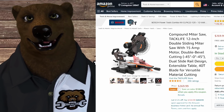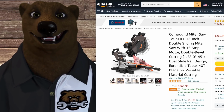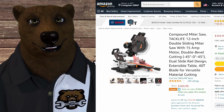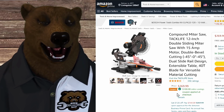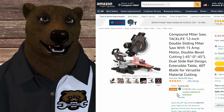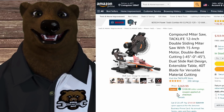He found the Tacklife compound miter saw here, 12-inch, with normally a price of $270, $269.99, and it's got one of those clippy coupons. You just click the checkmark box and boom, you save $100. That makes this a $170 saw. And if you got Prime, that's 2-day free shipping on that boat anchor. These things are not cheap to ship. Trying to get one of those at that price online is insane.